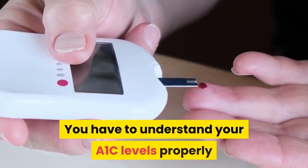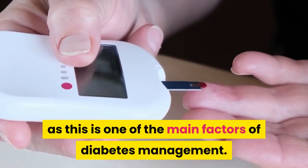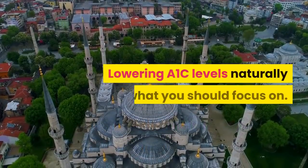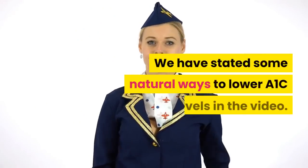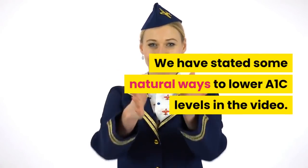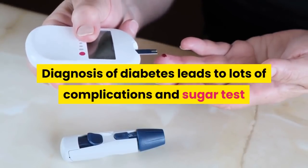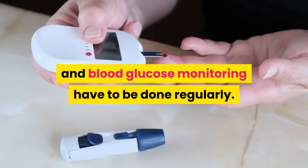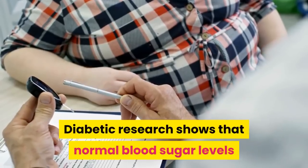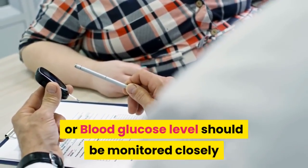You have to understand your A1C levels properly, as this is one of the main factors of diabetes management. Lowering A1C levels naturally is what you should focus on. We have stated some natural ways to lower A1C levels in the video. Diagnosis of diabetes leads to lots of complications, and sugar tests and blood glucose monitoring have to be done regularly.